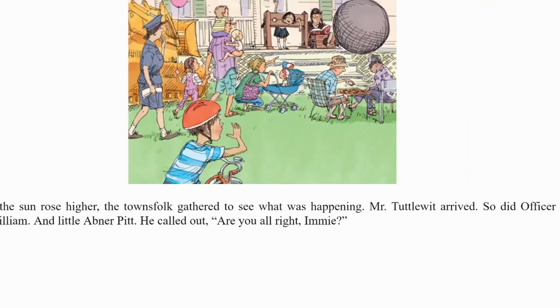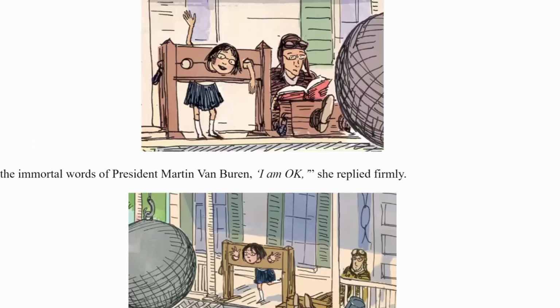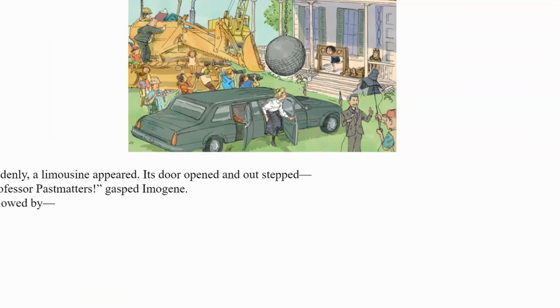As the sun rose higher, the townsfolk gathered to see what was happening. Mr. Tuttlewitt arrived, so did Officer Ditzwilliam, and little Abner Pitt. He called out, "Are you all right, Emmy?" In the immortal words of President Martin Van Buren, "I am okay," she replied firmly. By mid-afternoon, TV reporters had arrived. They rushed to interview the little girl who refused to leave the porch. In the immortal words of Eleanor Roosevelt, "You must do the thing you think you cannot do," Imogene told them.